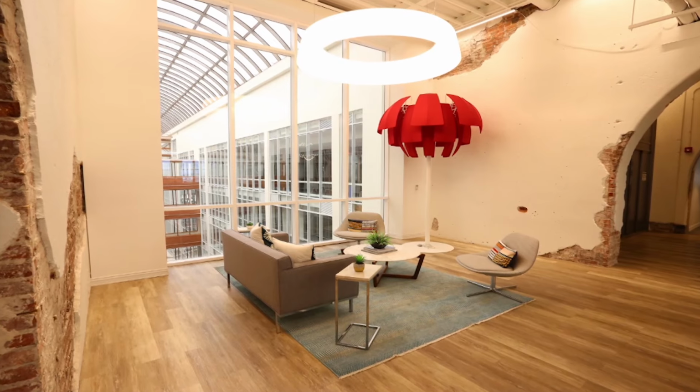One of our biggest challenges in today's environment is most people want to work from home. So we need to entice people to come back to the office, and by doing that, we're going to make it a more comfortable place for them.